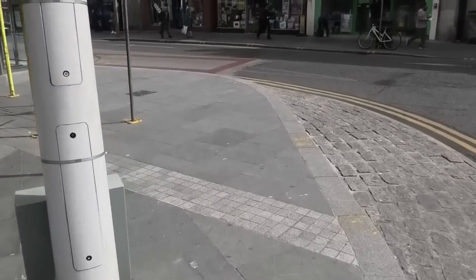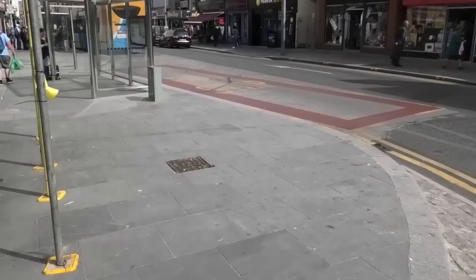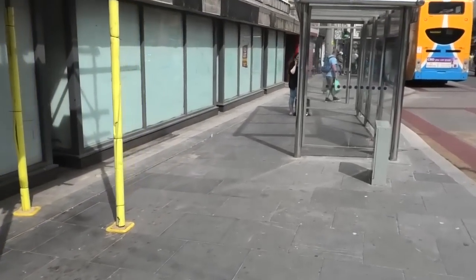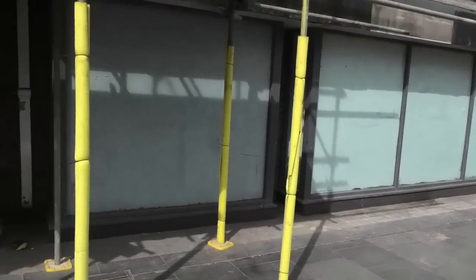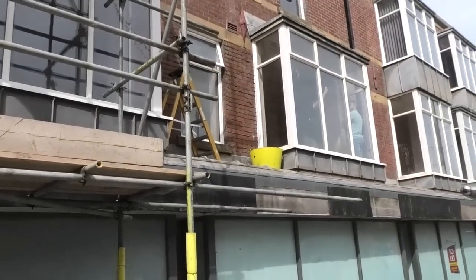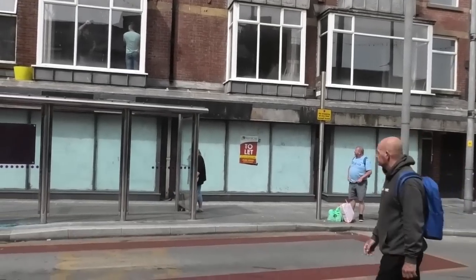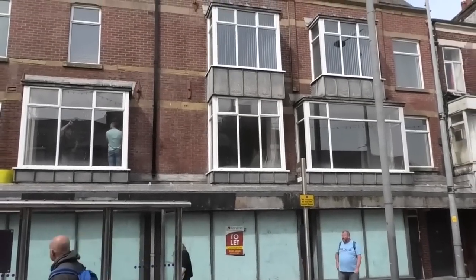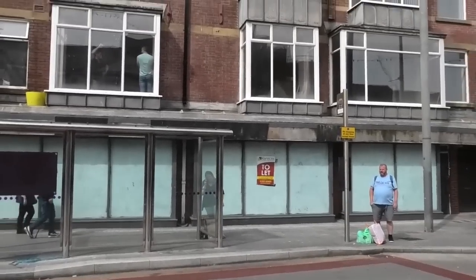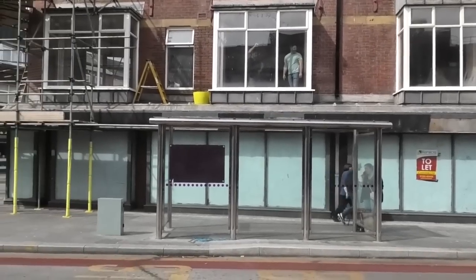Now, this property goes right the way around into Abingdon Street itself. And there's the shops at pavement level, which are all available to let. I'm going to cross the road. I'm across the road now, and again you can see on the first and second stories here, all the panes of glass have been replaced and cleaned. It's really enhanced this area.